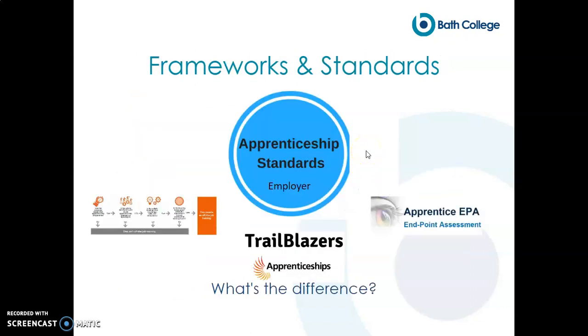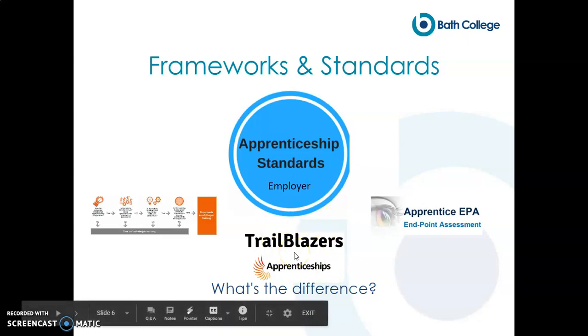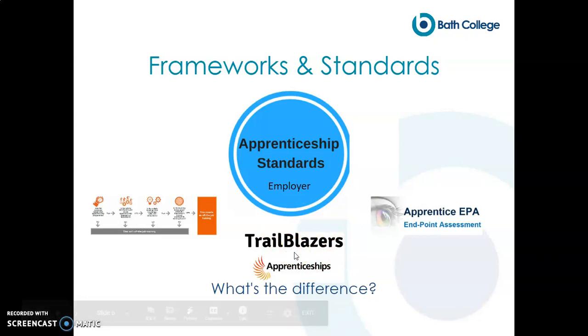I'm not going to go into too much detail around frameworks and standards, but it is important to know the way in which apprenticeships are run has changed this year. So in the past, they were run through something called frameworks, which had a lot more assessment points throughout your apprenticeship. However, after the work conducted by Trailblazers, who were effectively a lot of businesses getting together, they were the voice and they were able to say how they would like an apprenticeship to be run. So they've come together and said basically everything that they would like the learner to do and what they would like them to learn.